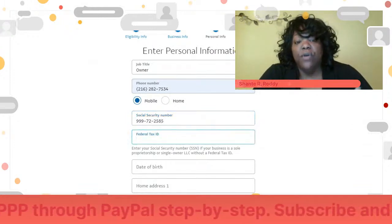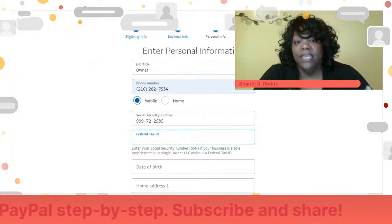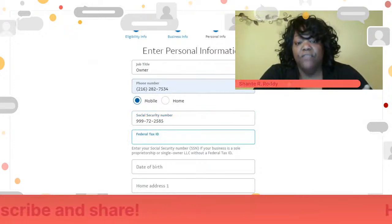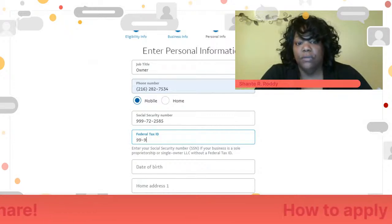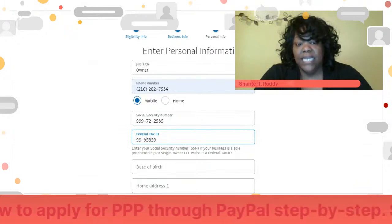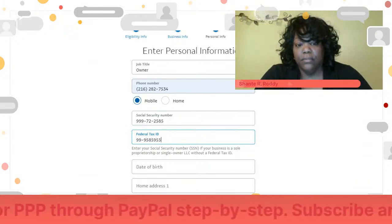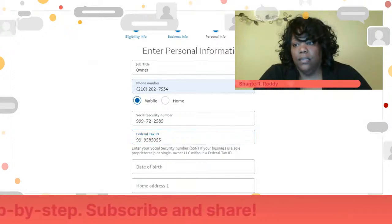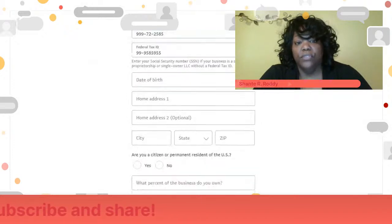Okay. And then federal tax ID. If you have an EIN number for your business, you want to put that here. If you don't, you're just going to put your social security number just like you did in the previous field. And it is a 9-digit number. Okay. And if it's not correct, the fields will tell you.